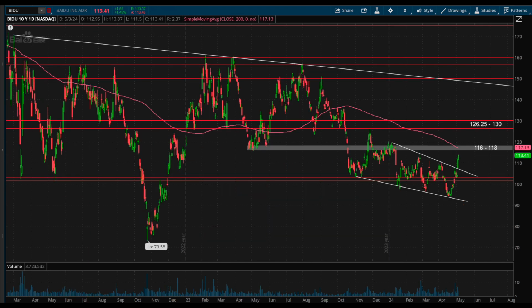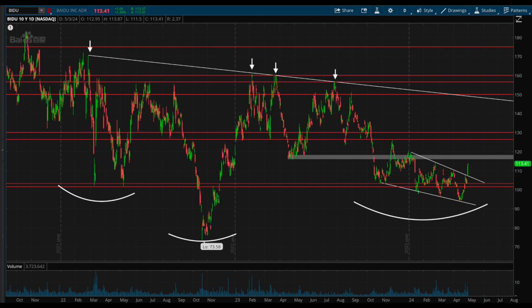And Baidu, ticker symbol BIDU, is another China stock, and this broke out of a 6-month-long falling wedge pattern last week. So the key resistance zone above is at 116 to 118, which also lines up with the 200-day moving average as the most important area to watch above if that gets tested. And the longer-term setup can be looked at as a 2-year-long inverse head and shoulders pattern with well-defined trendline resistance above. And in the future, that would be the major breakout point on a break above, but obviously it has a lot of work to do before then.